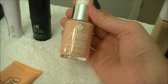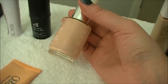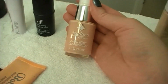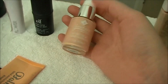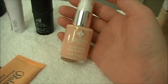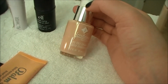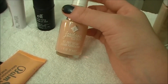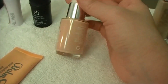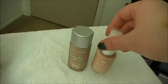I haven't used this in a really long time, so I need to give it another try. It's pretty old, not gonna lie. I've had this for at least 2 years, and you have to be careful with cream products, especially foundation, because their shelf life is pretty much 12 months. Sometimes it'll be 12 and a half months, sometimes 2 years. It depends. Now on here it says 12 months, so I might have to toss this out. So I will put it over here with this little guy.